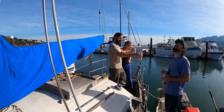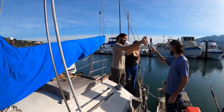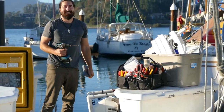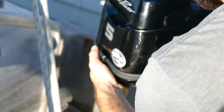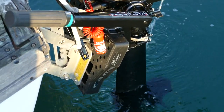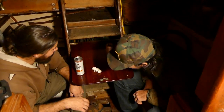Captain Legs. The half the hog. Yeah, it might carry over. Drill some holes in the boat. There you go. Welcome home.